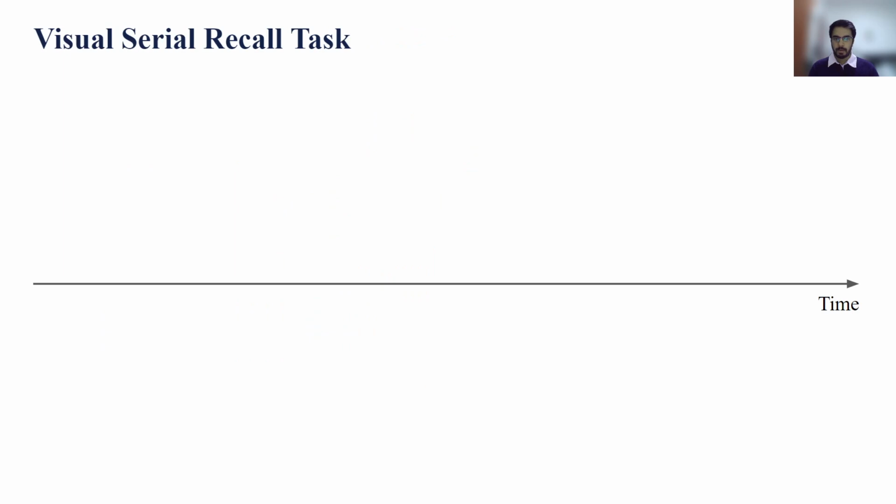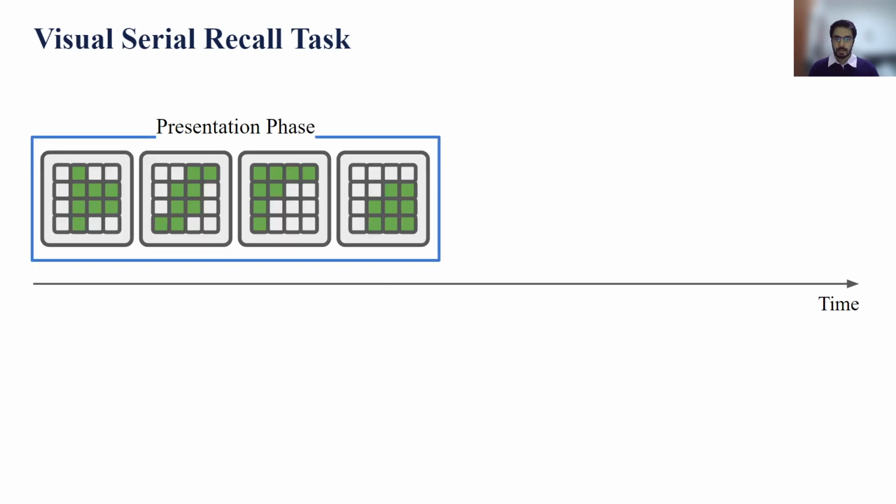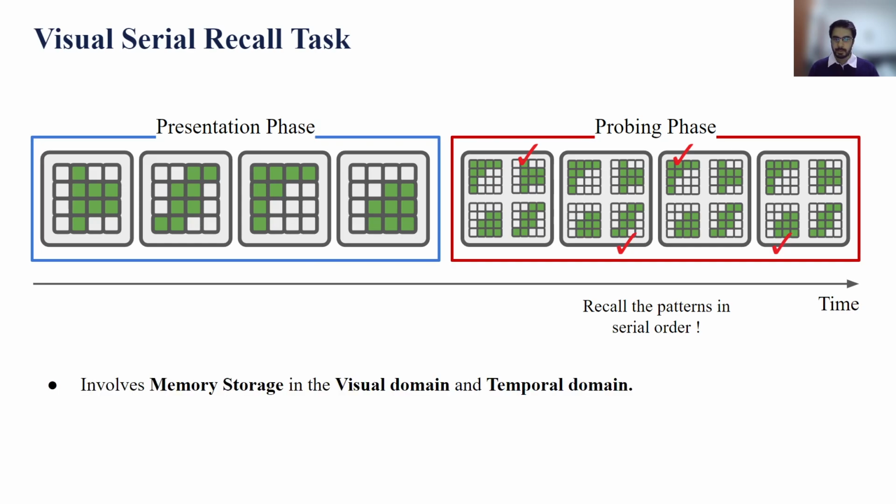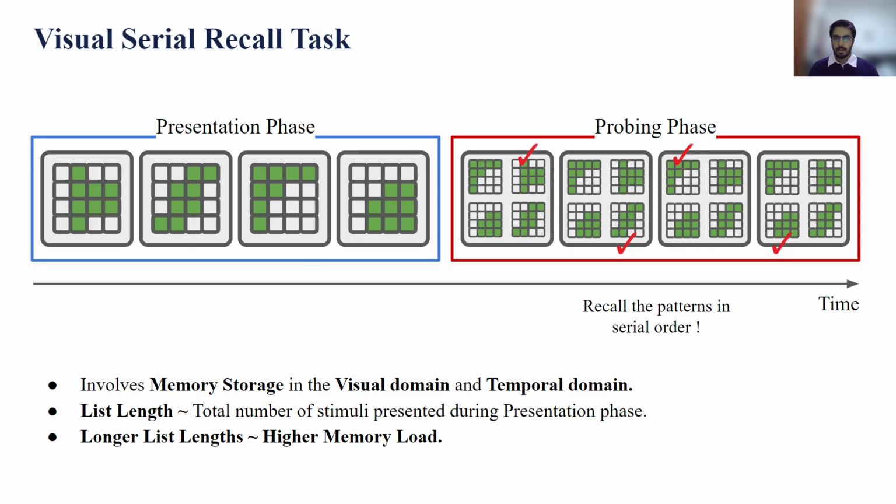Here I will briefly describe one of our tasks called the Visual Serial Recall task. In this task, the trial begins with the presentation phase, during which unique visual patterns are presented at different time steps. The models are required to remember the visual pattern as well as the temporal order of the patterns. This presentation phase is followed by a probing phase where all patterns are presented simultaneously. During the probing phase, the models are required to predict the patterns in the same temporal order as was presented during the presentation phase. This task basically involves the memory storage function and is operating in both the visual domain and the temporal domain. Here we define list length as the total number of stimuli presented during the presentation phase. So in this case, the list length would be 4. So basically, the longer the list length, the higher the memory load for that particular trial.